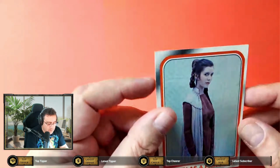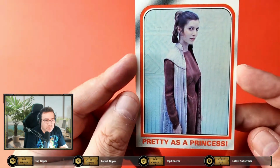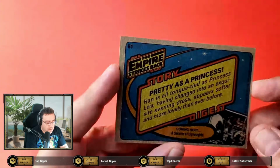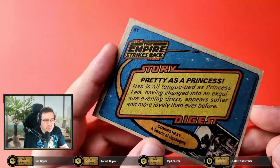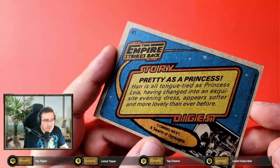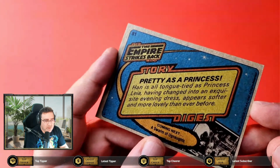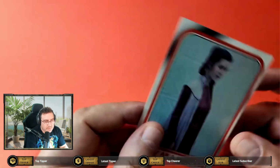Let's go to 81. Pretty as a princess. Han is all tongue-tied as Princess Leia, having changed into an exquisite evening dress, appears softer and more lovely than ever before.